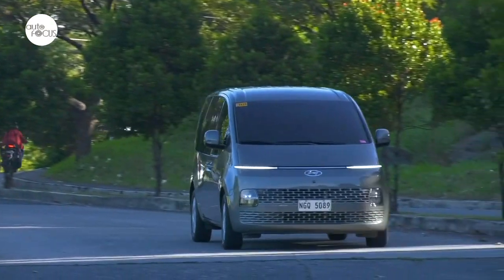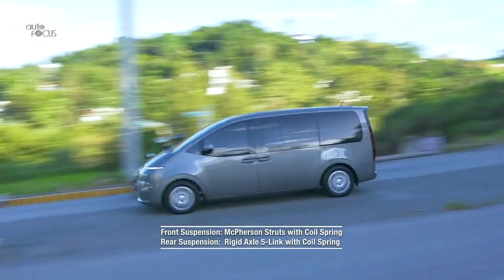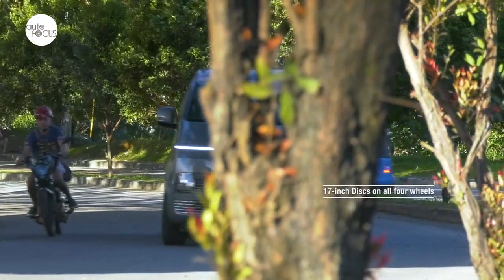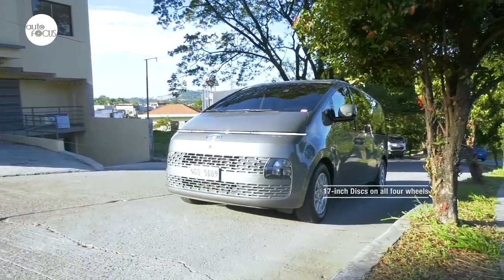Unibody construction also allows for a more comfortable ride with a suspension that uses McPherson struts with coil spring in front and rigid axle 5-link with coil spring in the back. The brake system uses 17-inch discs on all 4 wheels.